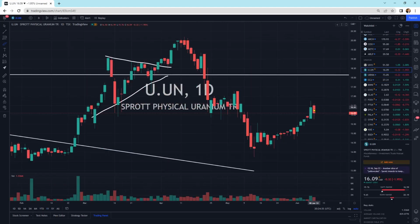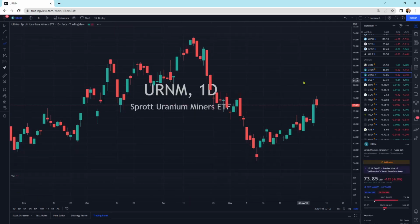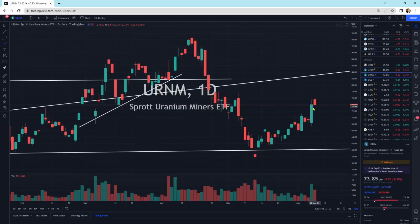A little bit of selling pressure today on the Sprott Physical Uranium Trust. A little bit of selling pressure on the daily candlestick. We'll see what happens. Buyers and sellers are battling it out. Uranium getting a little bit of selling pressure. Could this be like a bloody nose or whatever in a continuation pattern? We'll find out tomorrow. It very well could be.